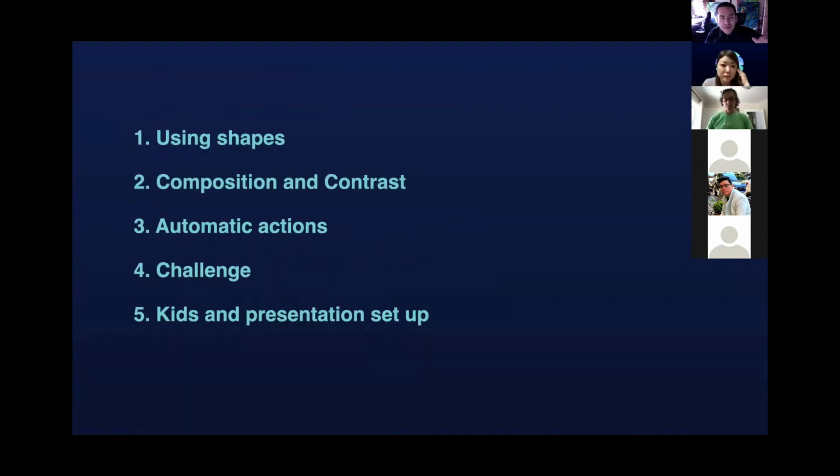So I'm going to start with the techniques. I divide everything into these 5 points. The first one is using shapes. I mean all these tricky parts and how to create our own shapes based on other shapes. The second one is about composition and contrast, which I think is very important to tell our story. Contrast can help us in our narrative. The third one is automatic actions, so we can create a trigger and follow with different options.